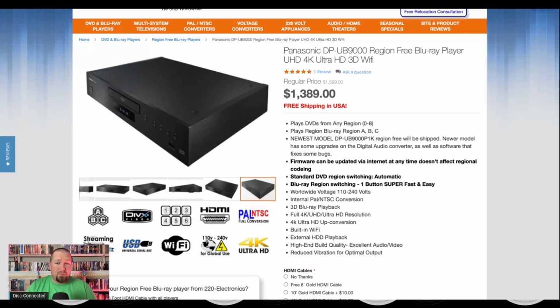It will set you up with the best possible player that is region free, has all of the audio outputs that you could want, and basically sets you up for the next, hopefully 5 to 8 years at the very least. This is something that you invest in and you keep for a while. I do know that those are expensive on the high end, but highly recommend them for sure.